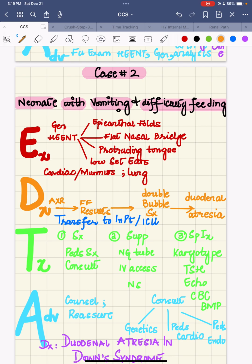Diagnosis can be with abdominal x-ray since the child is having vomiting and difficulty feeding, to rule out intestinal obstruction. Fast forward to the results, you will find double bubble sign which shows duodenal atresia. Transfer the patient to inpatient or ICU depending upon if the patient is hemodynamically unstable.